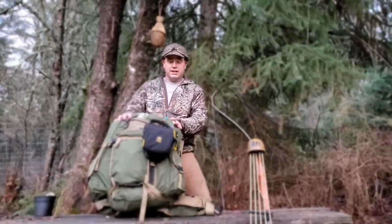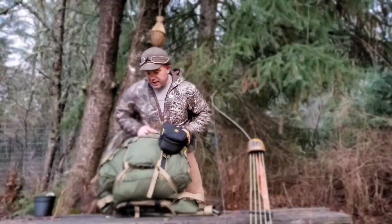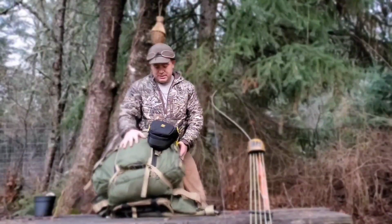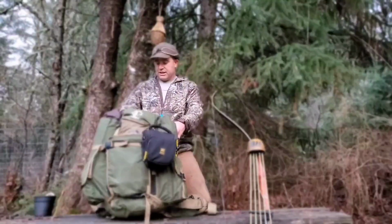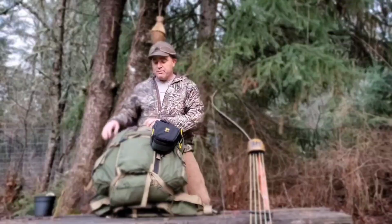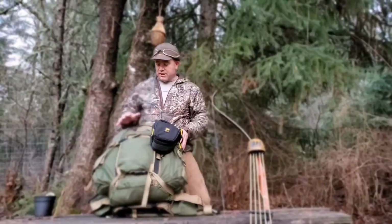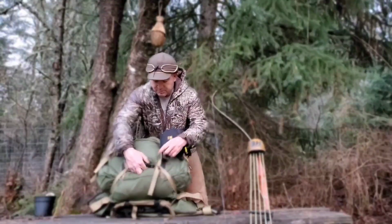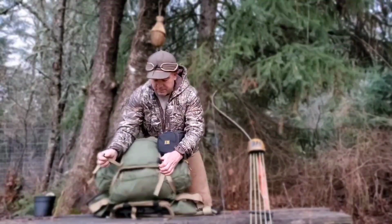So we did. And as you can see, this pack is still in pretty good shape. I mean, it's been out in the woods. I guarantee you this thing's going to last me quite a few years. But we've beat it up pretty good. One of the things that I do like about the pack is it has all these compression straps that go on the pack itself.